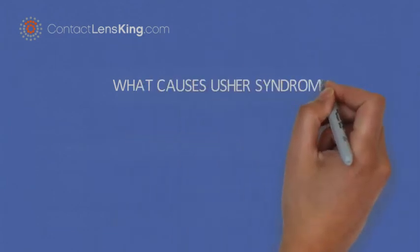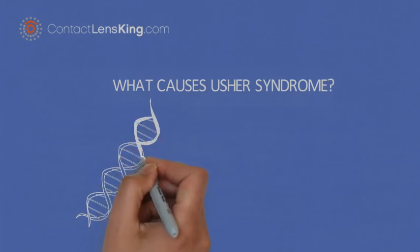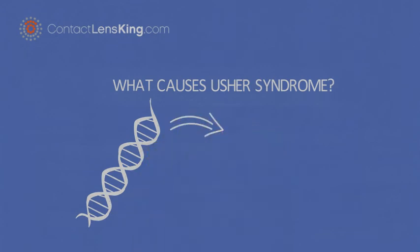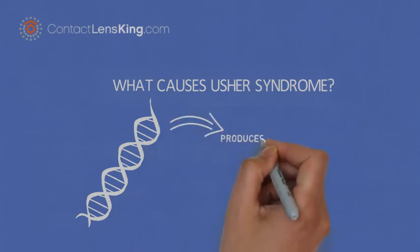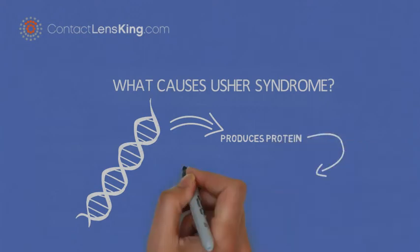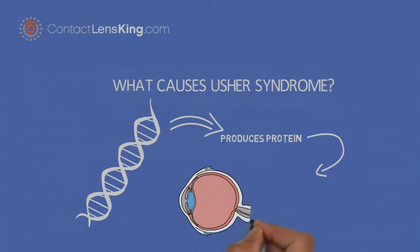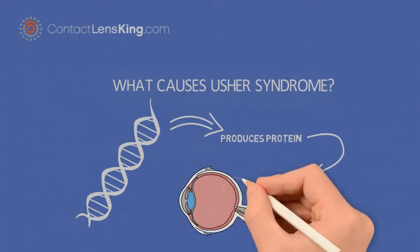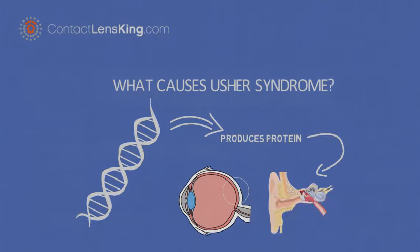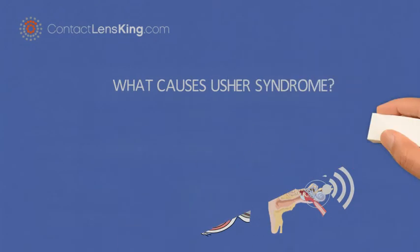What causes Usher syndrome? Usher syndrome has been linked to an autosomal recessive gene where each parent carries one copy of a mutation. These mutated genes are originally responsible for producing the necessary proteins required in promoting normal healthy vision, hearing and balance. These proteins directly impact the proper function of the photoreceptors found within the retina and the development of the hair cells located in the ear, which normally helps transmit sound from the inner ear to the brain.